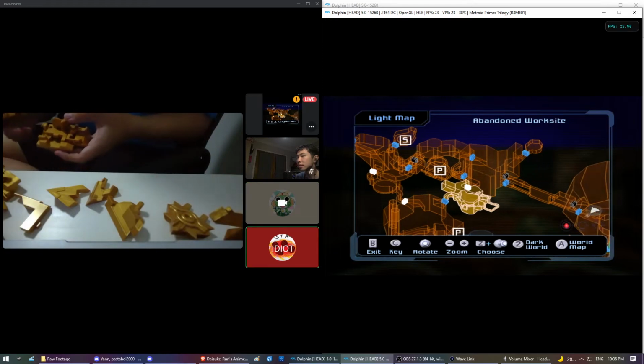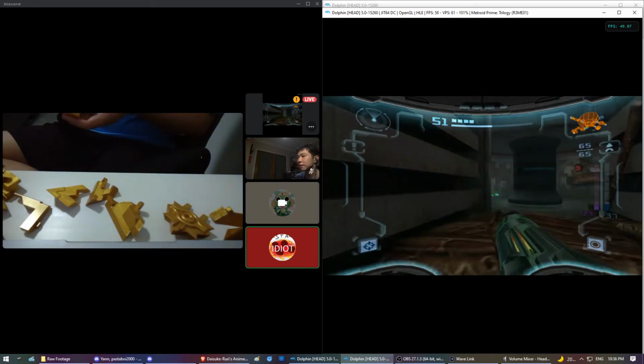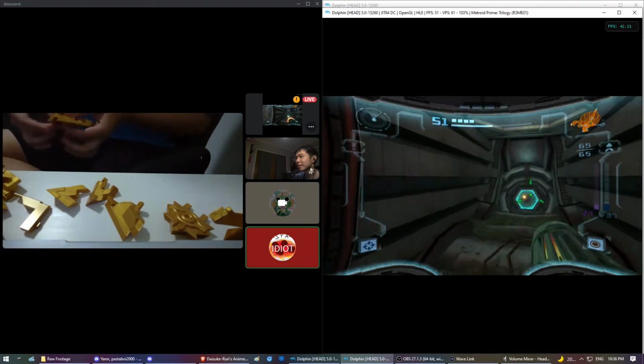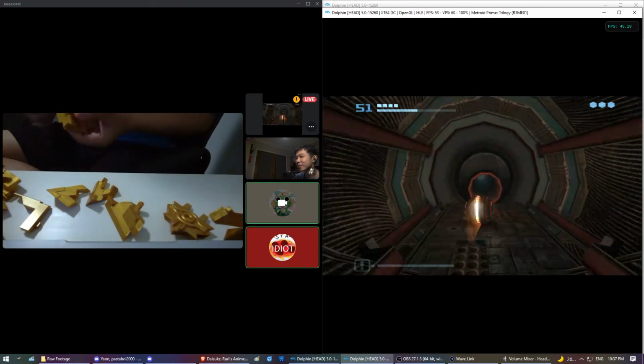Yeah. It looks like if you put the pieces in the wrong order, then you'll have to take it out just to put in that one or two pieces. Oh yeah, for sure. Which does seem very annoying. It's a very repetitive process.